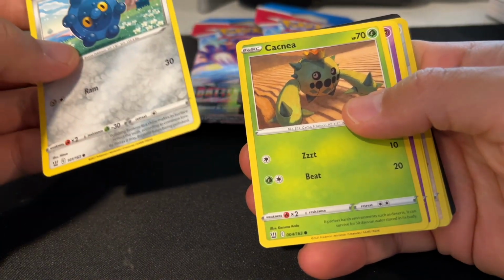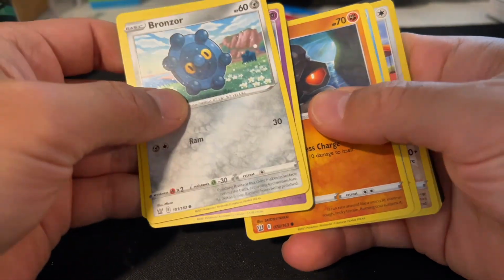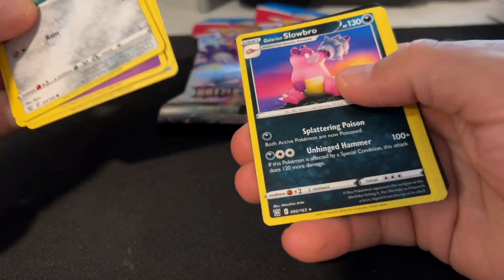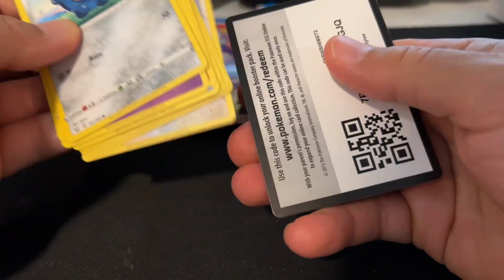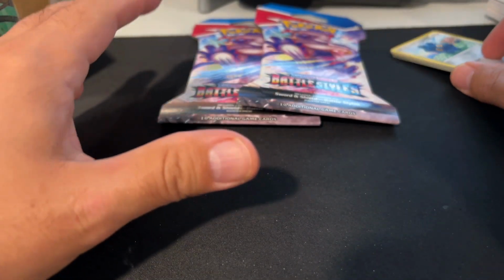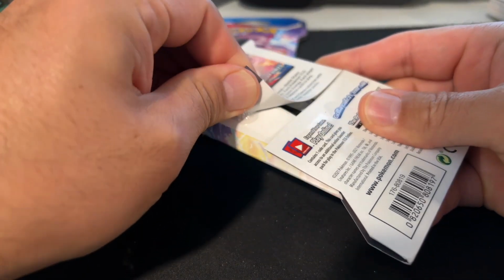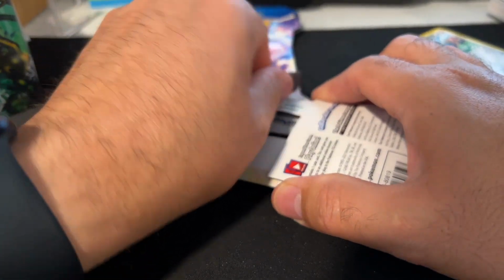Bronzor, Cacnea, Spoink, Roly-Coly, Frillish, Trampug, Slowbro, Fan of Waves, Dollar Indie. So I gotta say, I don't think I've bought these sleeved booster packs from Best Buy previously, and I feel like I always strike out with them.